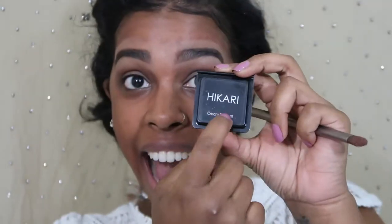Next I'm gonna go with my lid color, so I'm using this Hikari Cosmetics Cream Pigment in the color Latte. I really love this color, it's so pigmented. When I got this from my Ipsy bag, I was like, oh my god. So I'm going to wet my brush with some MAC Fix Plus and just go into that color and pack it on to my lid. And I'm just going to pack and pack and see how pretty that gold pigment is. It's so pretty, and it's actually so easy to blend.